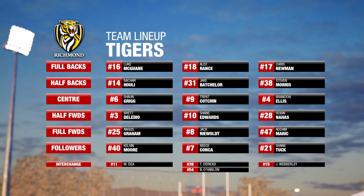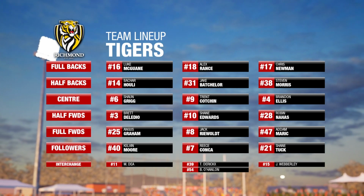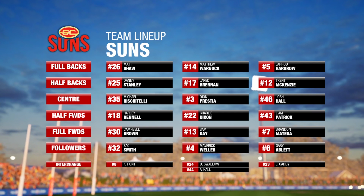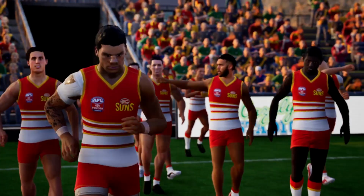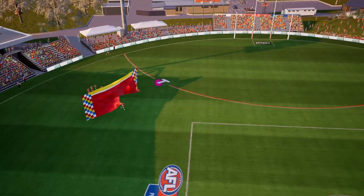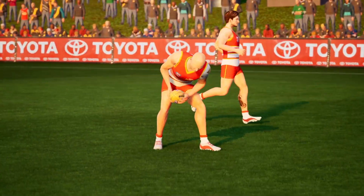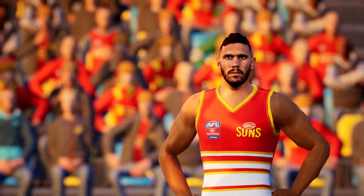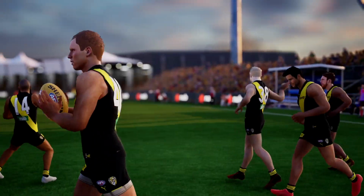Practice matches offer the ideal scenario for experimentation, Hutto. Both teams will still be looking for the result. The Tigers set to take on the Suns in this exhibition match today. The Suns make their way onto the field, ready to put in another big performance. We know the scoring capabilities of both teams, so it's all about the defence of both sides. If this turns into a shootout, it becomes about which team holds up better defensively. A big roar as the Tigers enter the arena.